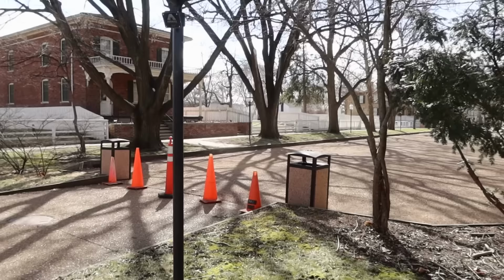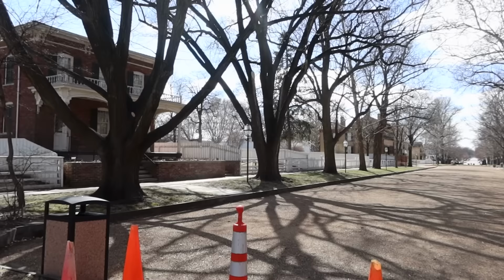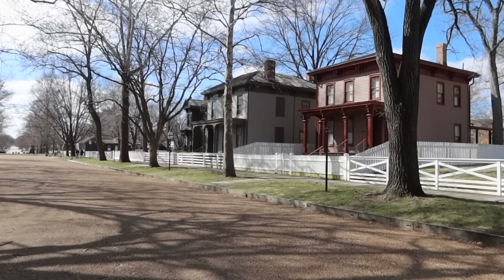I'm trying to read, guys. I'm trying to talk, but my mouth is frozen. Anyway, yeah, will you look at this? So this has been restored and kept to look the way it did when he lived here with his family, practicing law and running for president.